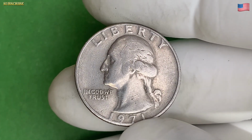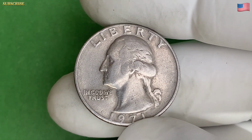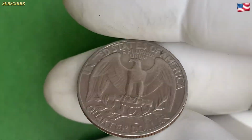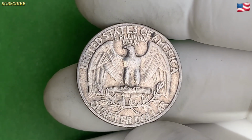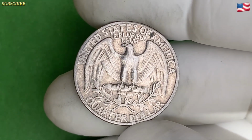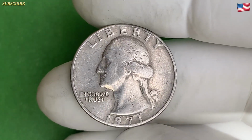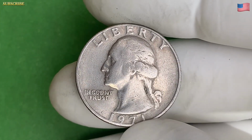Now, let's journey back to 1971. The early 70s marked a transformative period in American society. The Vietnam War was still raging, the counterculture movement was reshaping traditional norms, and the economy was on a rollercoaster of inflation and uncertainty. Amid this backdrop, millions of coins were minted by the United States Mint, each carrying a story, a purpose, and an identity. Among them was the Washington quarter, bearing the profile of America's first president, a familiar face on a familiar coin.